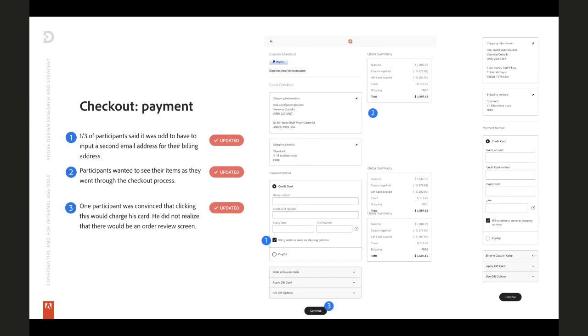And so this is fascinating, right? Because this wasn't his real credit card. This was a prototype test. So when you encounter that kind of resistance, even in a make-believe scenario, it suggests a kind of unease that even if a really small minority of shoppers experienced that, it could trip them up in the checkout process, which is obviously not what you want. So we've gone ahead and changed the wording on the continue button here to make it clear that they'll have another step where they can review their order.